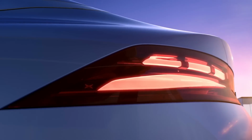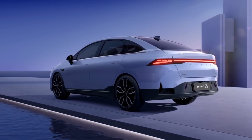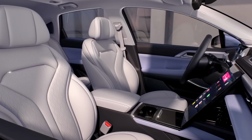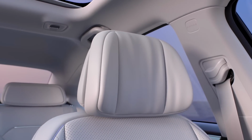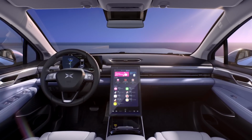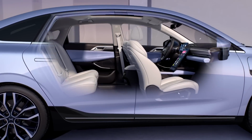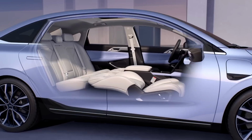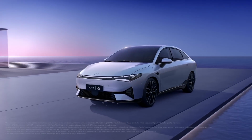Powertrain details aren't known yet, but it's expected to be offered with both rear and all-wheel drive and have a range of 600 kilometers or about 373 miles, but again, that's based on the NEDC test. And for comparison, the P5 is a bit longer than a Tesla Model 3, but it has a shorter wheelbase. The P5 will launch in China at the end of the year.